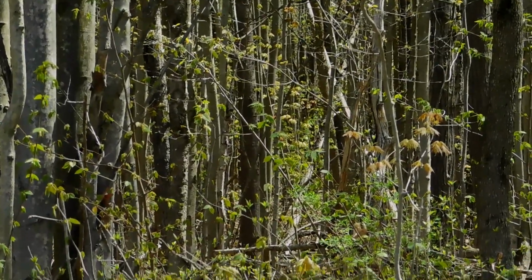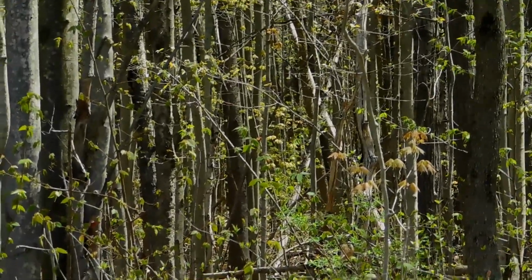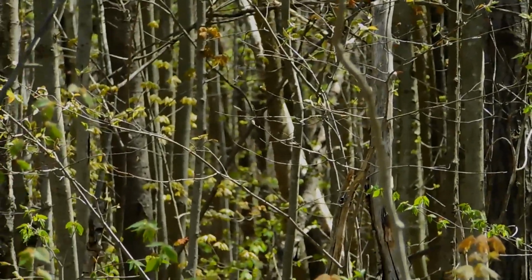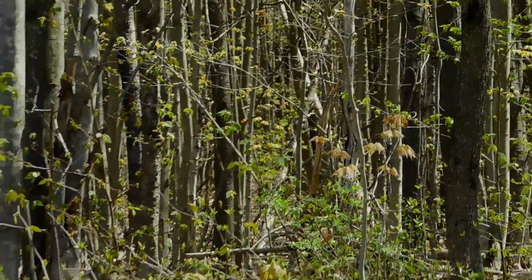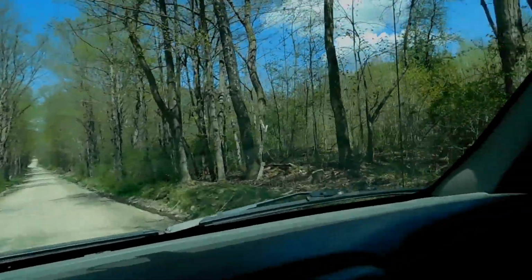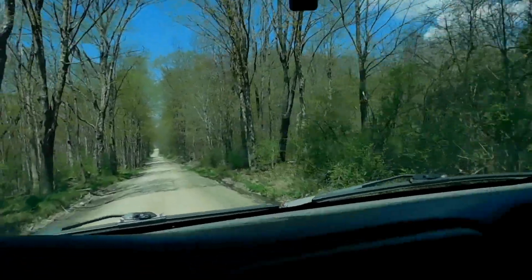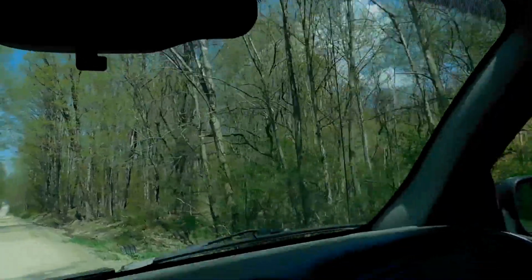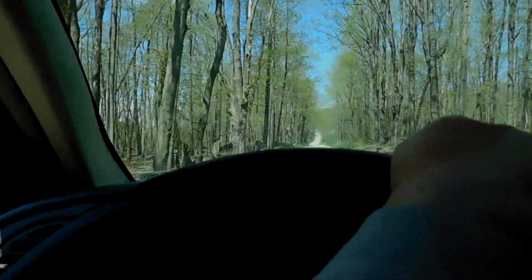Okay, I'm just driving along the road and I spotted this X. Can you see that X in the center? There's an X. Sorry, but I gotta leave this place right now. But I'll be back. This place is unbelievable. What the hell is that noise? My front end.